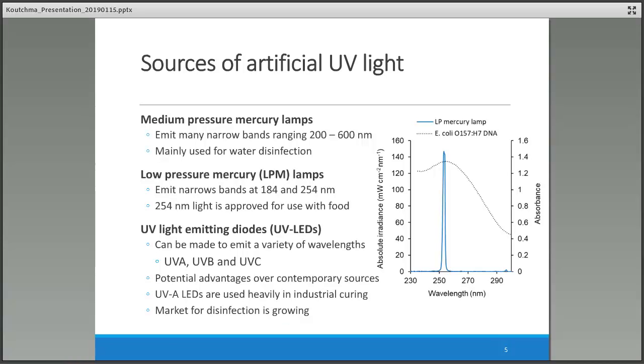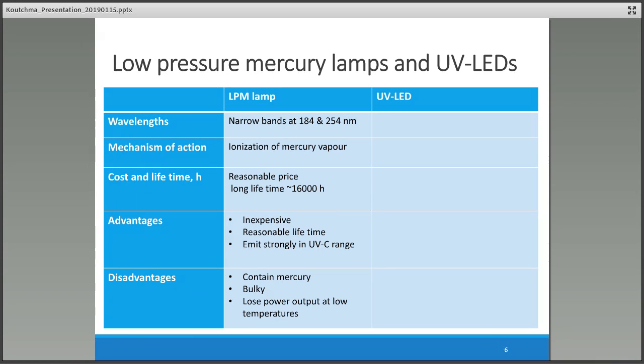Right now in the food industry we are using only two types of mercury lamps: low pressure mercury lamps for treating food itself, and medium pressure lamps that are typically used for water disinfection. One of the disadvantages is that the UV low pressure mercury lamp has a very narrow monochromatic spectrum, and if we compare it with the DNA absorption spectrum of E.coli, for example, we can see that it doesn't match the maximum absorbers of DNA of E.coli.